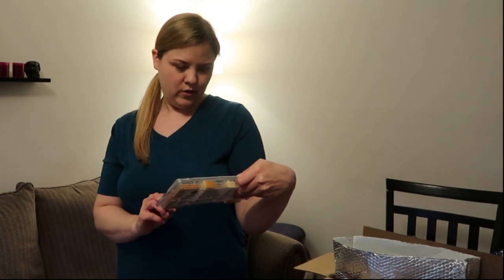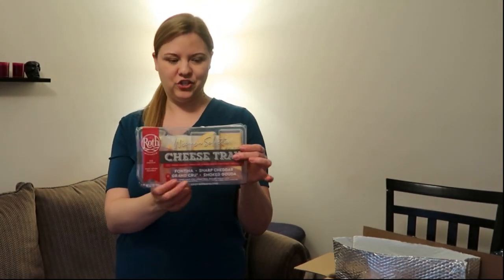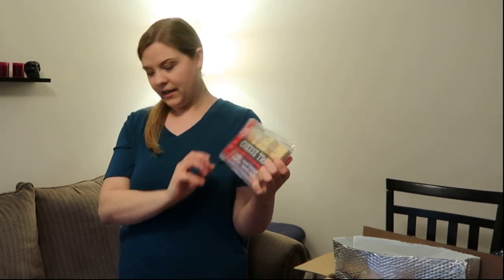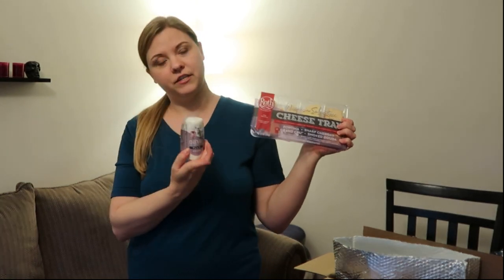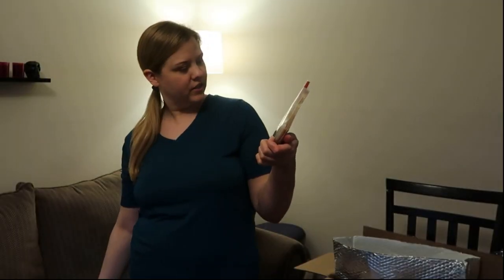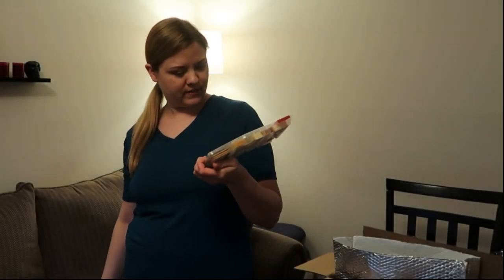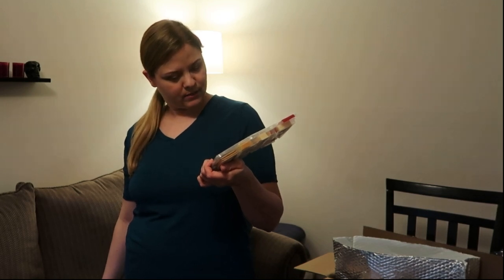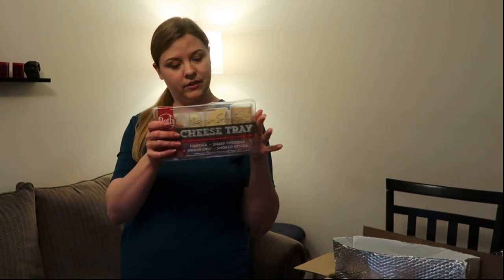This is the Wisconsin selection cheese tray. So there's like 4 different kinds of cheese in here and some crackers. It's the same brand as the goat cheese. It's Roth, which I'm not familiar with, but this is Fontina cheddar, Grand Cru original, and smoked Gouda with crackers and a little almond and raisin mix.